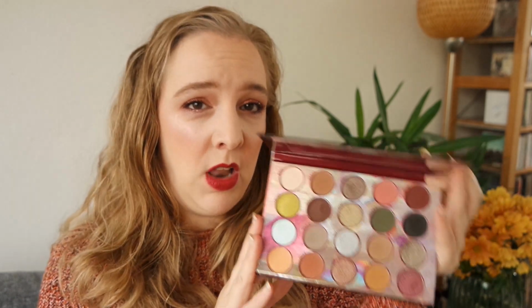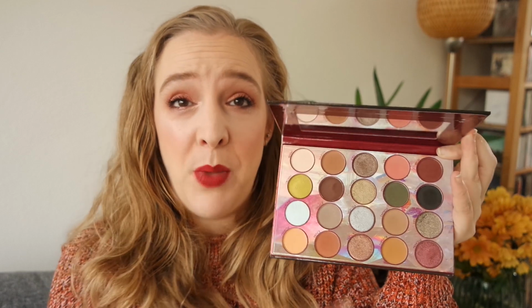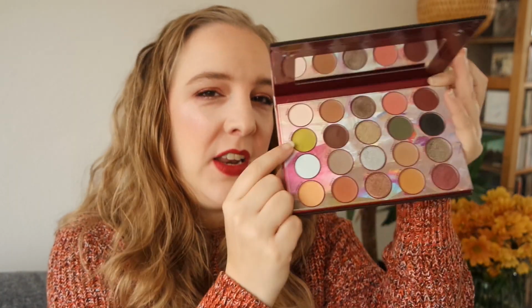I felt that from the pictures I was seeing of this palette online, it looked a lot more unique. And then when I started using it, I was like, this is just another neutral palette with a pop of chartreuse. No. The only shade I would keep from this palette is the chartreuse, which is called Crayon.